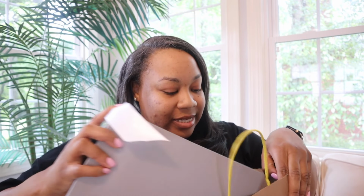Okay, the last item is actually a gift. Like I said, it was my birthday last month. And so I recently went out to lunch with a friend and she got me something that I wanted to share because I have not had this product in a very long time. And she was worried that I would already have this and I don't because I used it up.